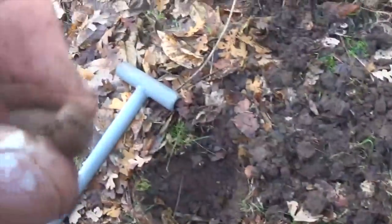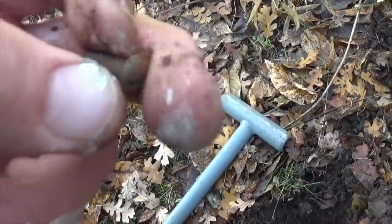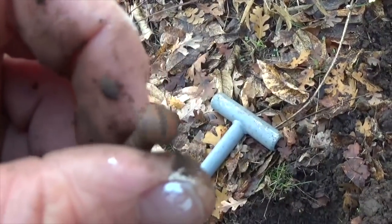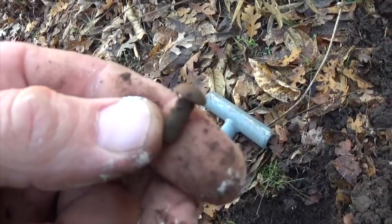Well, it's drizzling a bit, but that's why we got the AT, all-terrain. This is the first target out of the ground, and it is an old copper bolt.